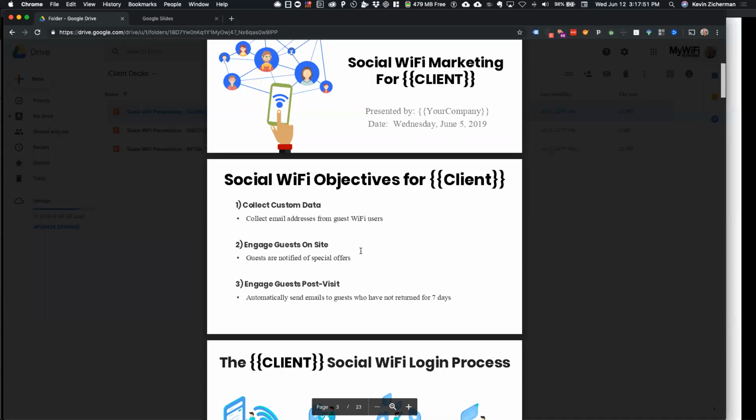The objectives here solve the 3 pain points that you had in the previous presentation. So the first presentation, you talk about why guest Wi-Fi. Those are usually aligned to 3 specific pain points that the client has. So not enough customers. I don't understand my customers. I have no idea where to start. I don't collect data. I don't have emails, whatever. So these 3 objectives are going to solve those problems.